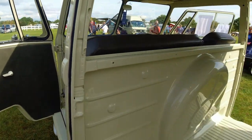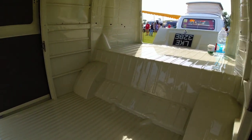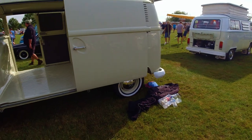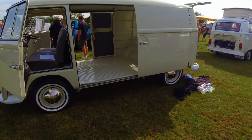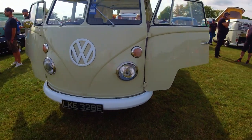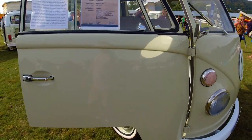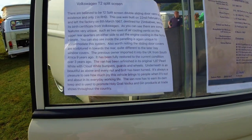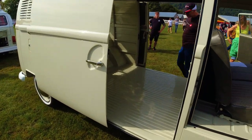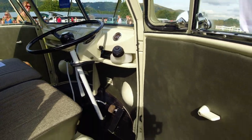Sometimes you see a van that you really know is just head and shoulders above everything else. And I think this is the one. This van is absolutely stunning. I'd hate to think how much money this is worth. There's some information about it there. And this is probably the show winner.